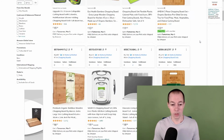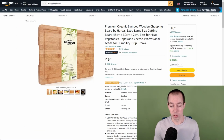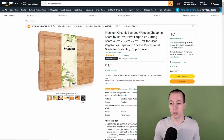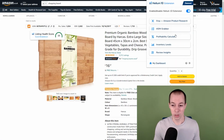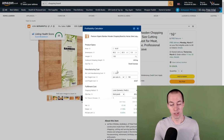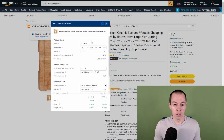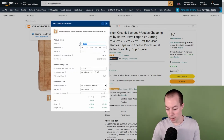So there are two ways you can check the profitability. So for example, with Helium 10, you've got a profitability tool built straight in. Just go to the icon as usual and choose the profitability calculator. And you can go through these options and customize it based on the research that you have done. So for example, you might decide that you don't want to sell at $16.97. Let's see if I can move that over so you guys can see that. So you might not want to sell at $16.97. You might plan to sell at $18.99 because you're going to be developing a better product than that.